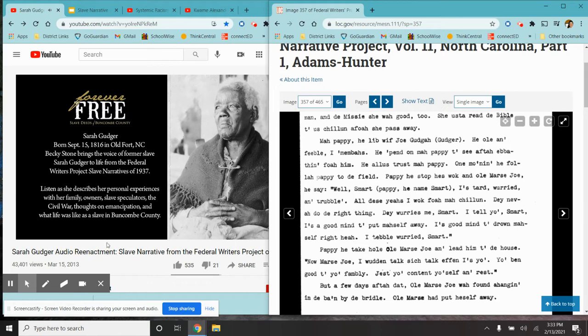My pappy, he lived with Joe Gudger. He old and feeble, I remembers. He depend on my pappy to see after everything for him. He always trust my pappy. One morning he followed pappy to the field. Pappy he stopped his work and old Marsh Joe he say, "Well, Smart?" Pappy he named Smart. "I's tired, worried, and troubled. All these years I work for my children. They never do the right thing. They worries me, Smart. I tell you, Smart, I's a good mind to put myself away. I's a good mind to drown myself right here. I's terrible worried, Smart." Pappy he take hold of Marsh Joe and lead him to the house. "Now, Marsh Joe, I wouldn't talk such talk if I was you. You been good to your family. Just you content yourself and rest." But a few days after that, old Marsh Joe was found a hanging in the barn by the bridle. Old Marsh had put himself away.